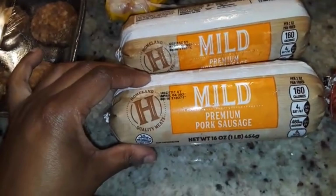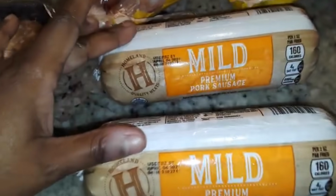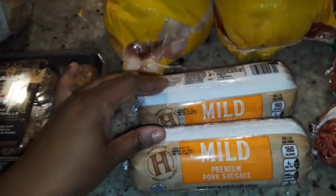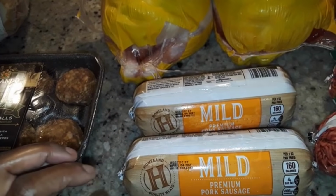All right, mild premium pork sausage here. 16 ounces, 1 pound. And use or freeze by April 4th, which is today. And we are going to be freezing all of this stuff. So, yeah. Yeah, definitely. That'll be good.